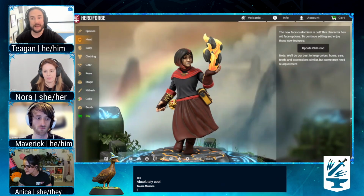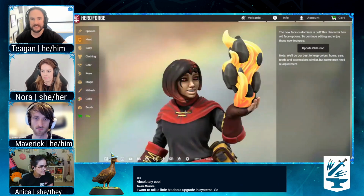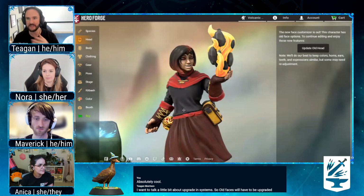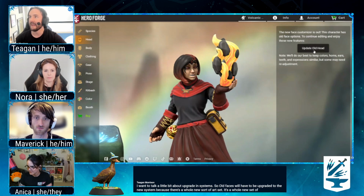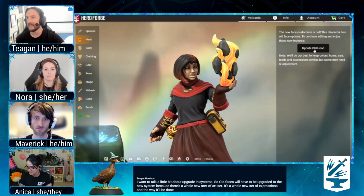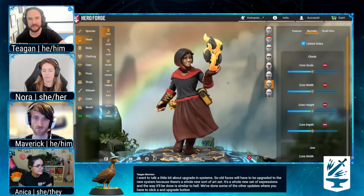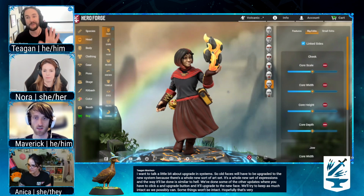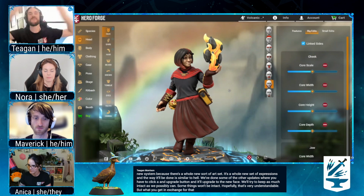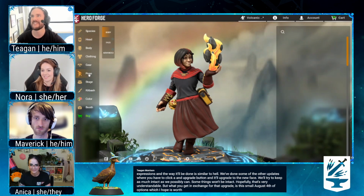I want to talk a little bit about upgrading systems. So old faces will have to be upgraded to the new system because there's a whole new art set. There's a whole new set of expressions, and the way it'll be done is similar to how we've done some of the other updates, where you click an upgrade button and it'll upgrade to the new face. We'll try to keep as much intact as we possibly can. Some things won't be intact. Hopefully that's very understandable, but what you get in exchange for that upgrade is this smorgasbord of options, which I hope is worth the price of admission.